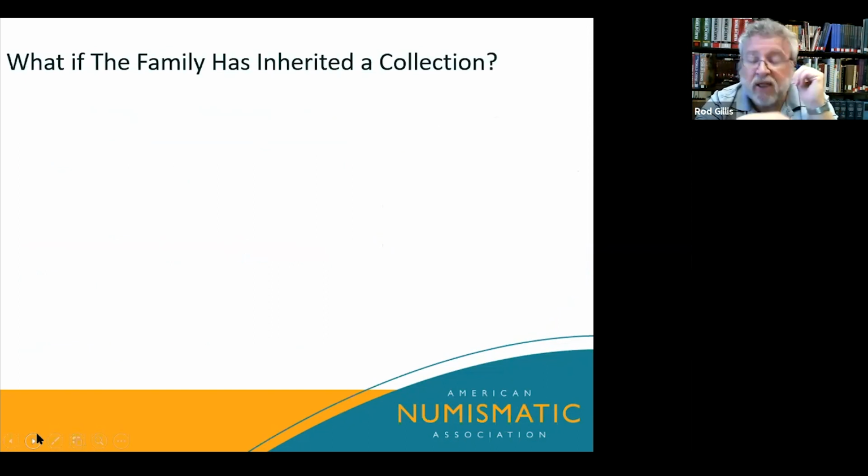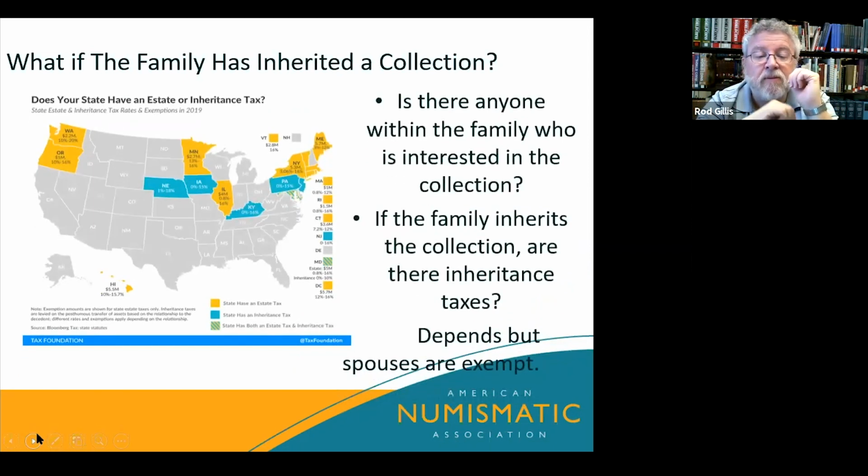What if the family has inherited a collection? That means an estate tax might come into play. Is there anyone within the family who is interested in the collection? If so, perhaps they'd be interested in purchasing the collection from the other family members. If the family inherits the collection, are there inheritance taxes? And the answer is, it depends, but spouses are exempt. So, for instance, if I passed away, but I wanted the collection to go to my wife after I died, she would not have to worry about inheritance or estate taxes.